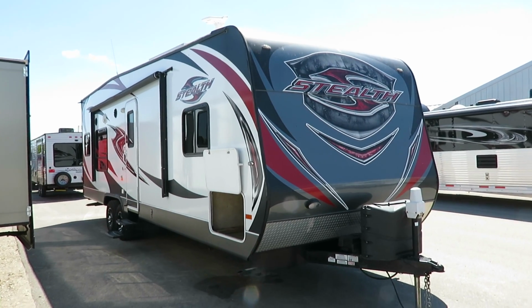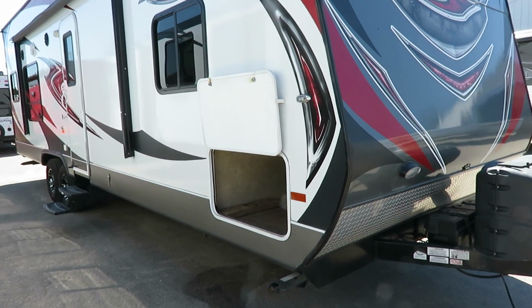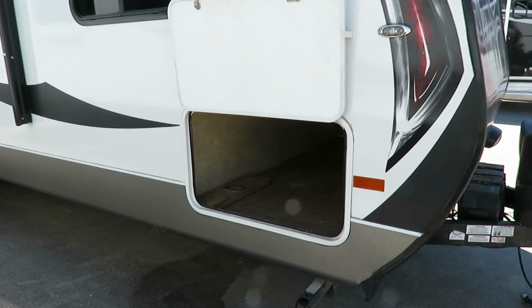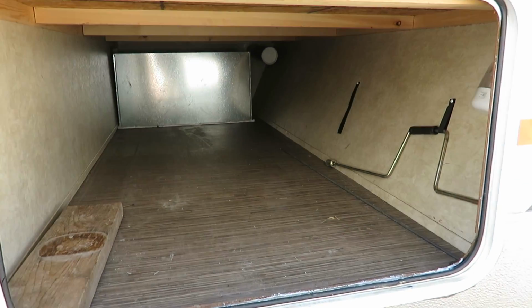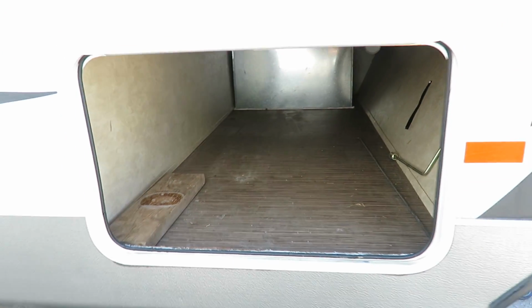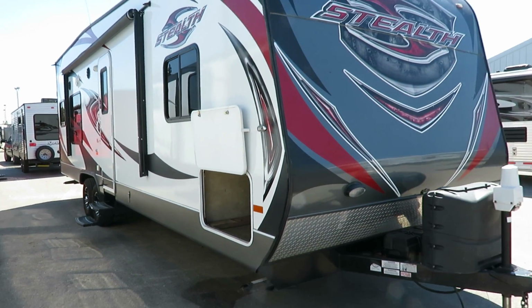7,415 pounds. This is, I don't know, 27 foot-ish. I'm sure the true measurements come out to more than that, but the box is about 27 feet. Stealth Forest River camper here at HaylettRV of Coldwater, Michigan. Late model, one owner, used but well kept. Folks really knew what they were doing with it.